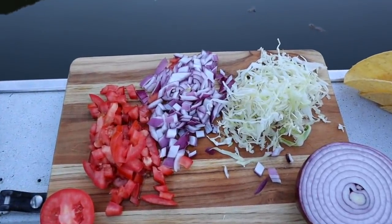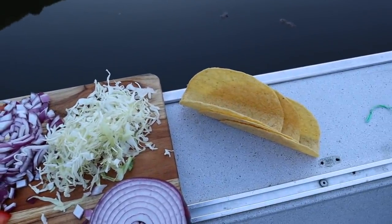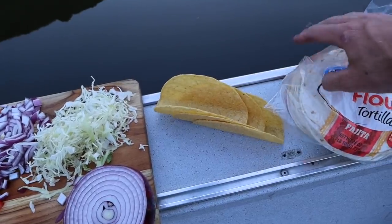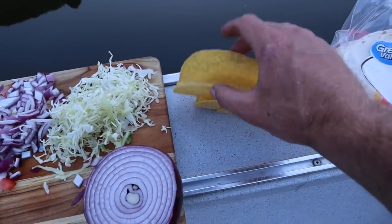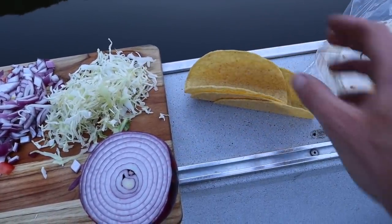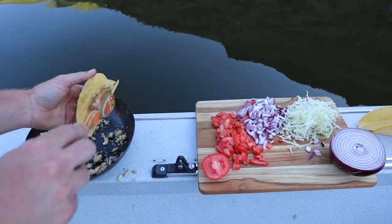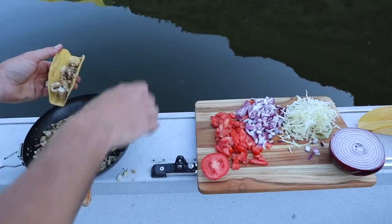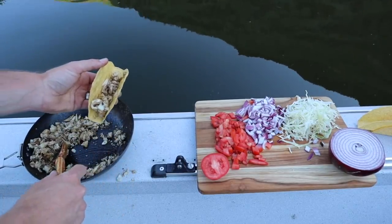We've got our buffet and some hard shells. I also have some flour soft shell tortillas as well, but for me, I'm gonna go a little hard shell action myself. All right, I'm gonna load that hard shell up with some of that fish right there. Ooh, I see a little bone. Chew carefully.